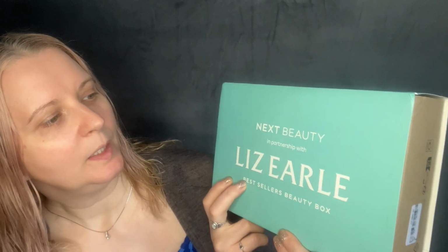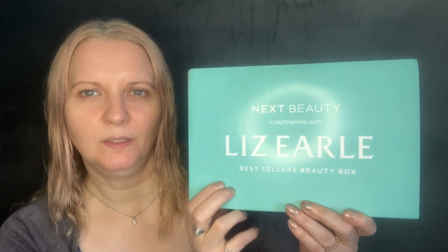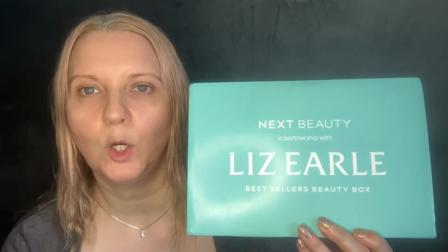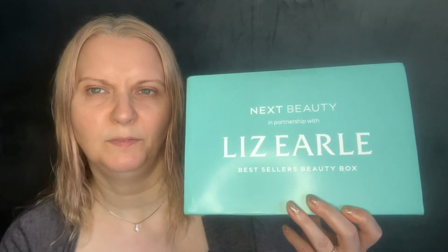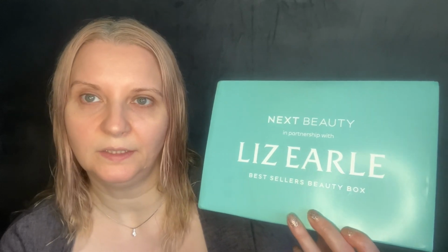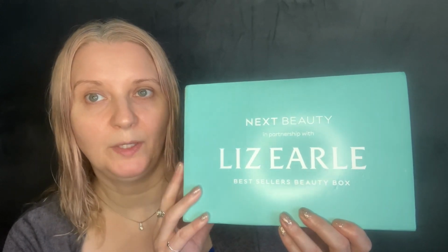Today I'm going to be showing you the next beauty advent calendar in partnership with Earle Bestsellers Beauty Box. So you'll have to be quick if you want to get this. I'm not sure if it's even still there because I know that the Earle boxes sell out really quick. Last year I saw one of these, I think it had different products in it, and I kept thinking, shall I get it, shan't I get it? I didn't leave it that long before I thought, right, I'm going to get that. But I went back on there and it was gone, and I was gutted because it was a really nice box. So if you want it, don't sleep on it, because it might not be there.